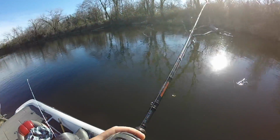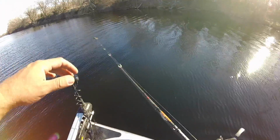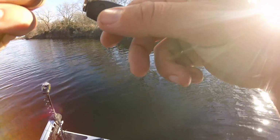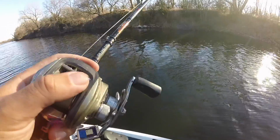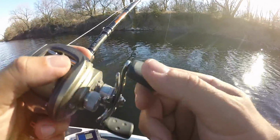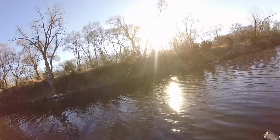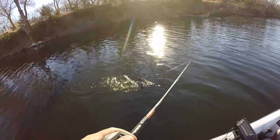Yeah, there's another one there. Dang it. We were just messing around before. There's one. No, he dropped it. Awesome. Yeah, come back, buddy. Just barely tapped it. That time he got it.